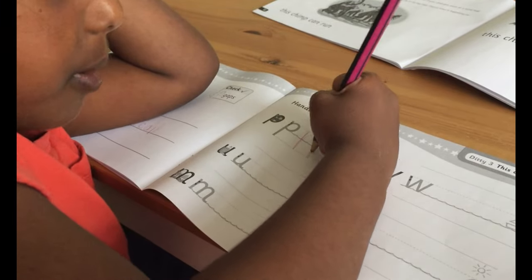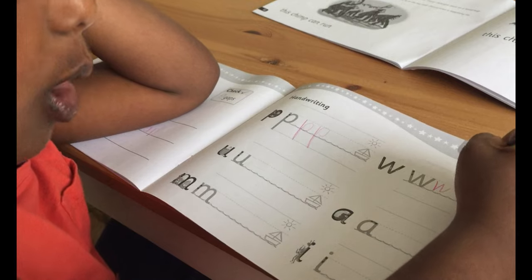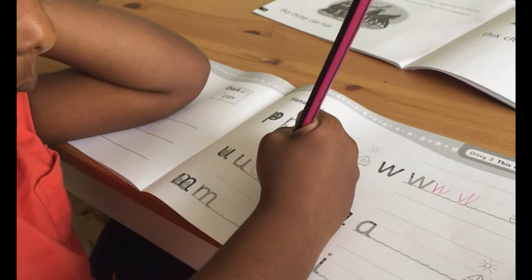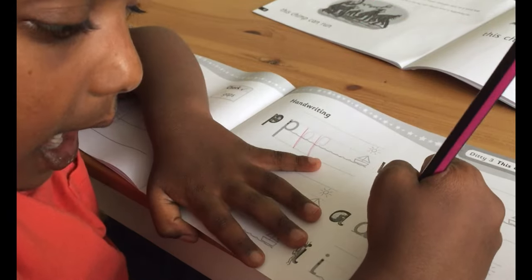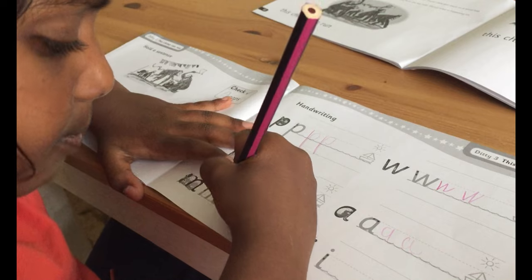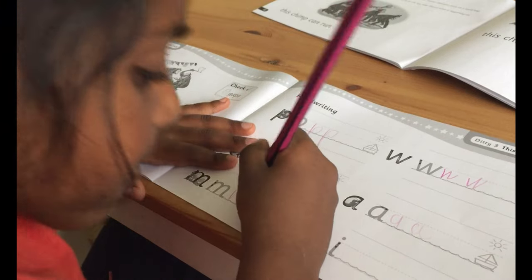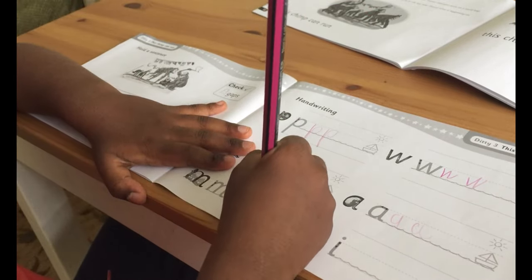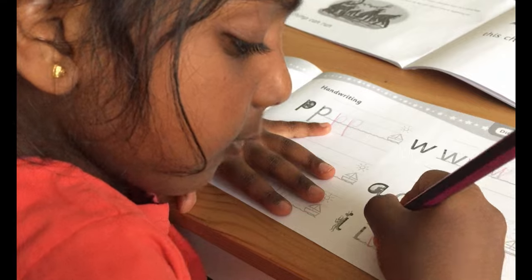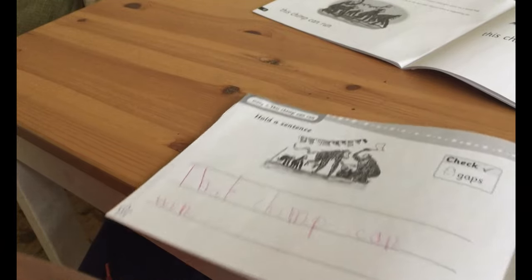Pirate. Worm. Umbrella. Apple. Mountain. For insect. Okay. I have some questions.